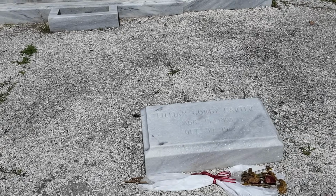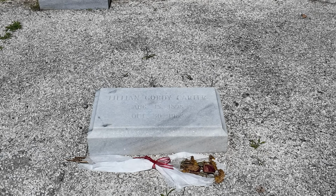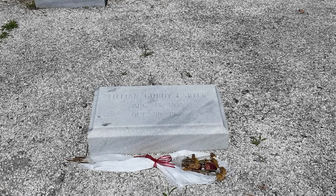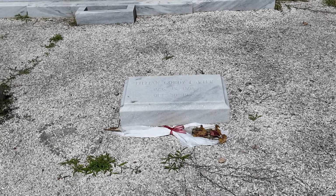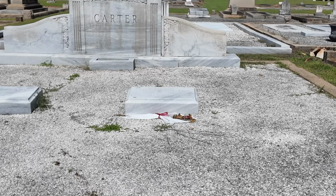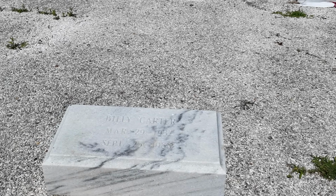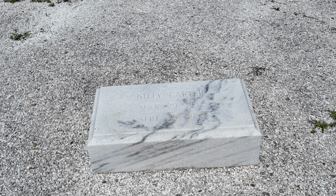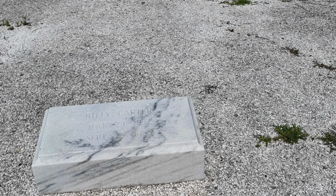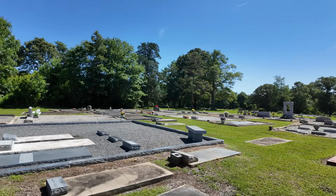And over here was his mother, Lillian Gordy Carter, 1898 to 1983. She lived a nice long life, played a big part in President Carter's presidential campaign. Very tight-knit family. So these are the parents of Jimmy Carter. Now there is an empty plot here, which could have been where Jimmy Carter maybe considered being laid to rest. But right here is his brother, Billy Carter, 1937 to 1988. Lived a pretty short life. Really interesting guy, though. But this is Lebanon Cemetery at the Carter family plot.